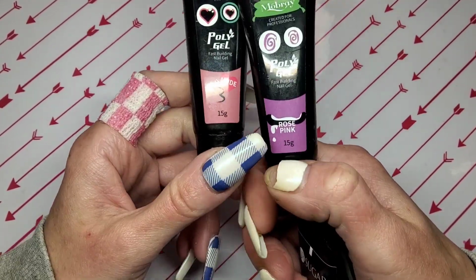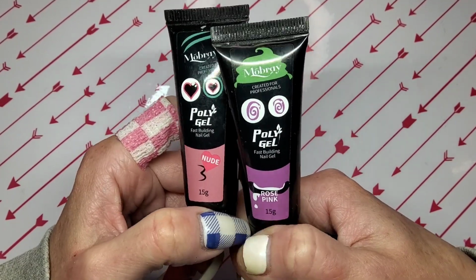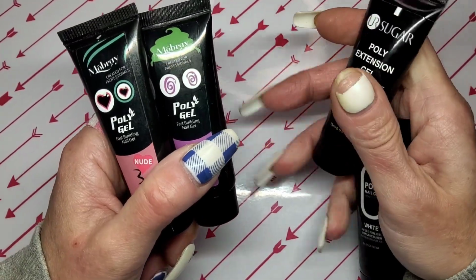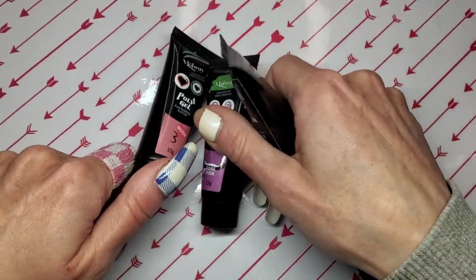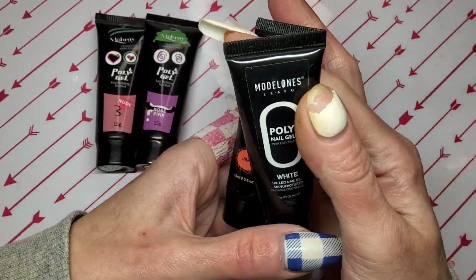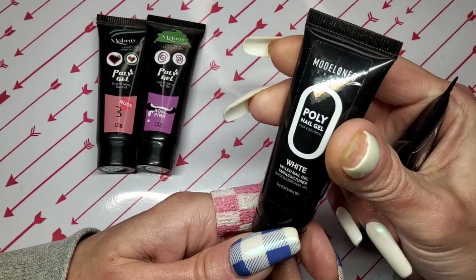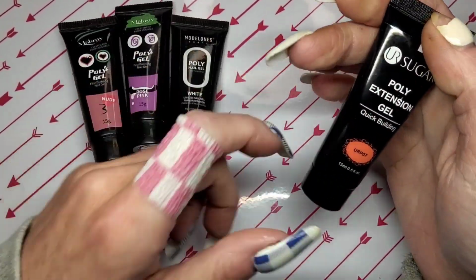Prices do vary, but this brand of polygel is one of the first I ever tried, and I still love it even after trying all the other brands that I've got. I absolutely love my Mowbray polygel, and I will definitely continue to use that. Model 1's, again, I can't fault them. I love my Model 1's polygel. I've used them for a while. Will definitely continue to use them.